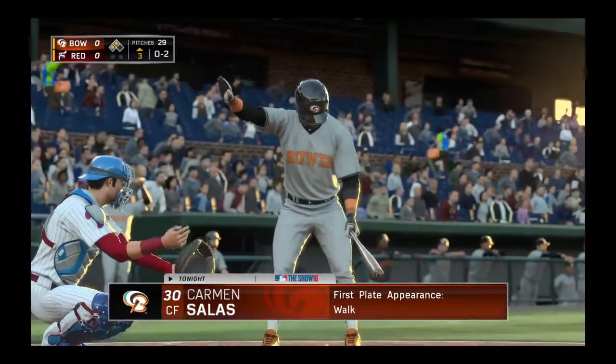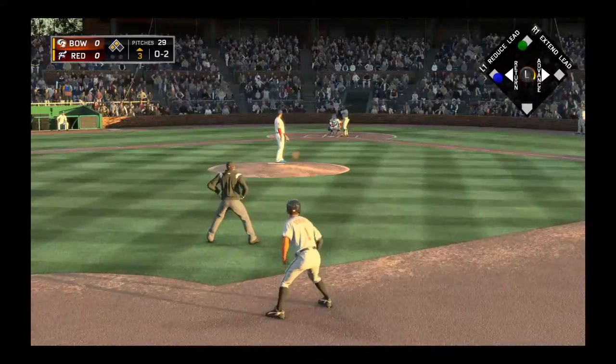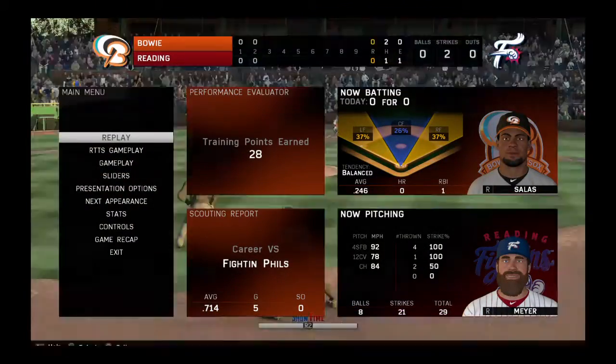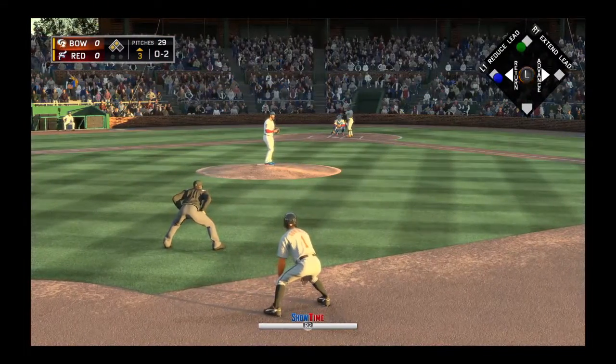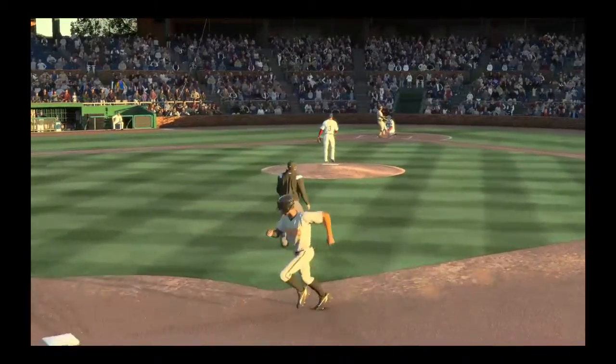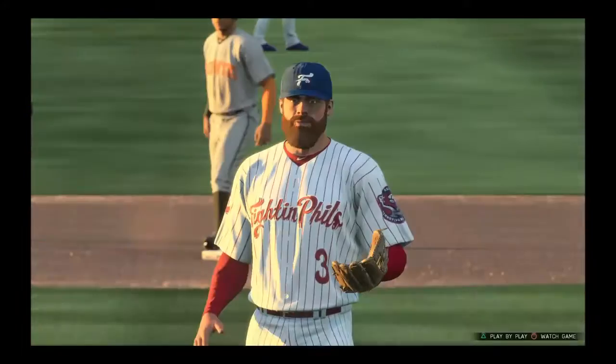Coming to the plate now, Carmen Salas, and he could give his guys an early lead if he can come through here. Oh, and it's so important to take advantage of these kind of opportunities early in a ball game. It can change the entire complexion of the game if you can put the other guys on their heels right away. Now the fastball is right.